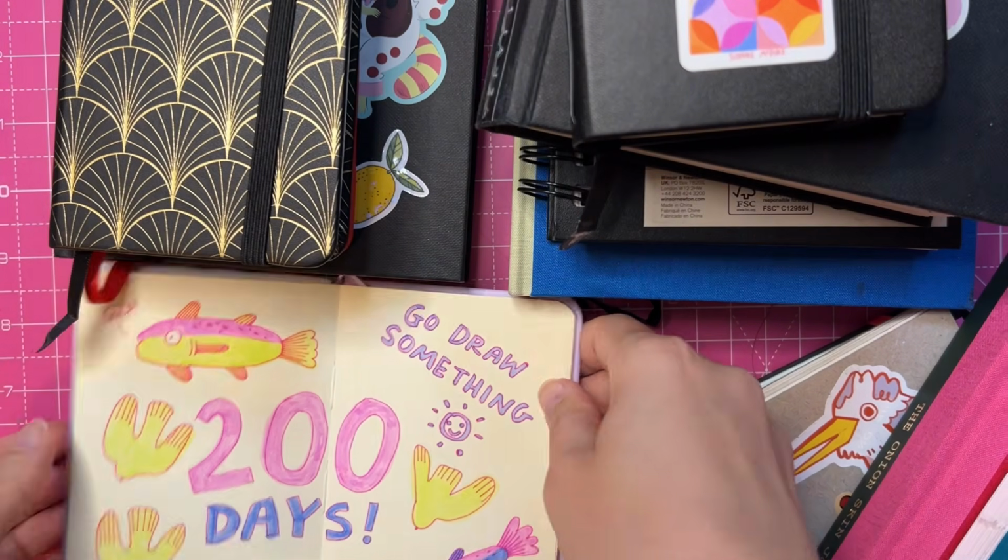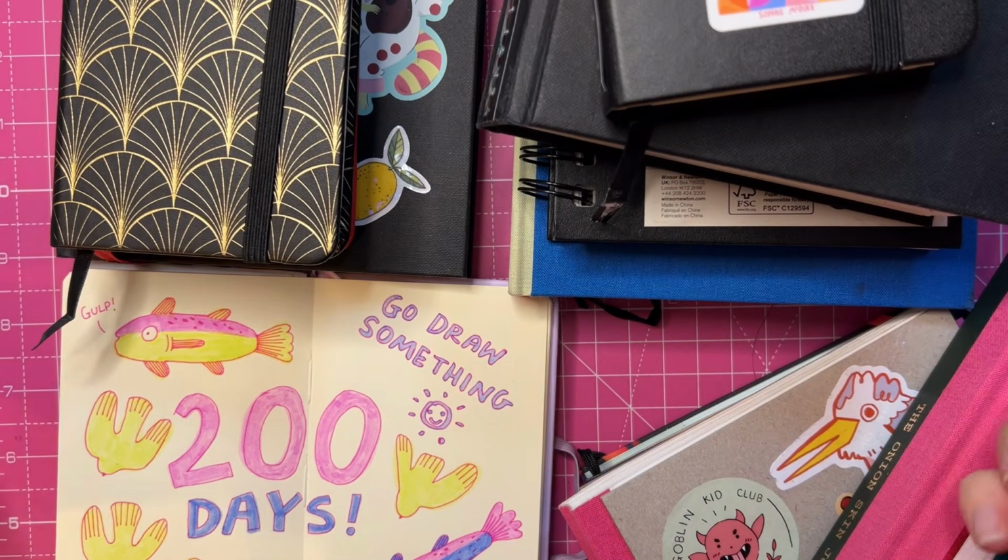I've been drawing for 200 days in a row, and here's what I learned.